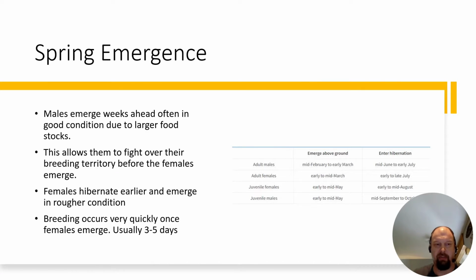Spring emergence. Male gophers generally emerge weeks ahead of the females, often in good condition due to larger food stocks. That's because, as you can see on this chart on the bottom right, the juvenile males generally stay active until September to October, so they generally have a longer time to collect food stores. This allows them to fight over breeding territory before the females emerge from their dens, and the females will go into hibernation earlier and emerge often in rougher condition.